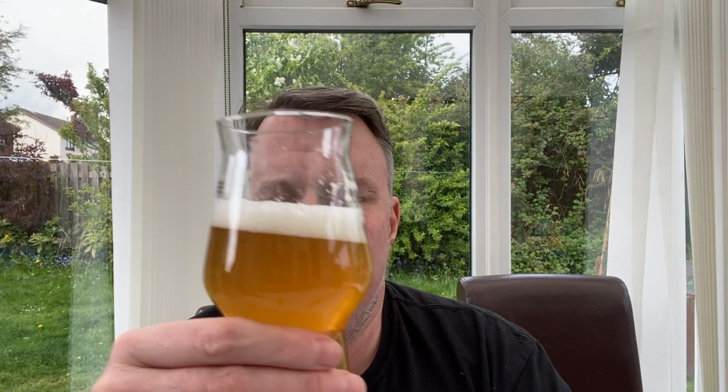When I saw this one, California, I was thinking it's a West Coast, but I've got to try it because there's people out there that like West Coast. And I'm really glad I have, because it's a really nice, fruity, very light in the body. It's got quite a little prickly bit of carbonation, but not too much.